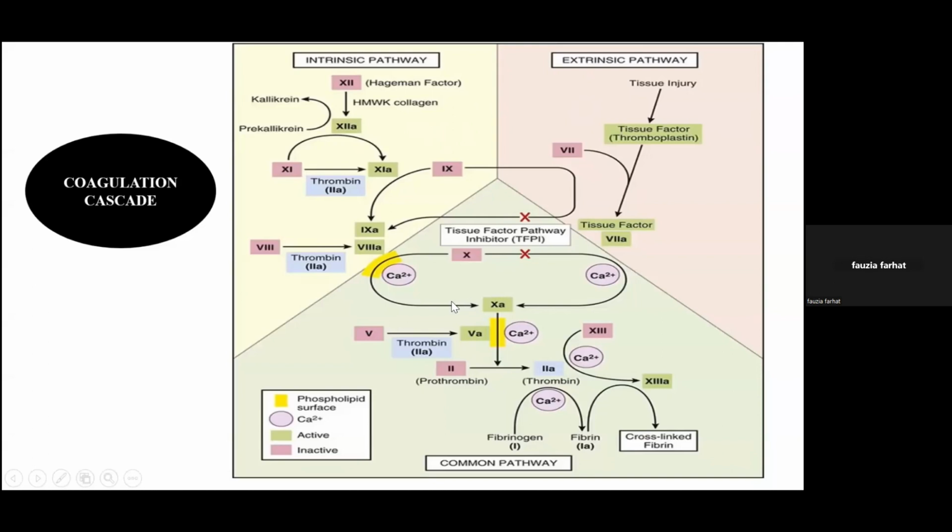This is important in case of genetic causes of thrombophilia. For example, in case of protein C deficiency, what happens? The activated protein C is going to inhibit activation of factor 5 and factor 8. So in the absence of activated protein C, there will be uncontrolled activation of factor 8, and that will cause augmentation of the intrinsic pathway and uncontrolled amplification and propagation of the coagulation cascade, and that is going to cause extensive venous thrombosis.